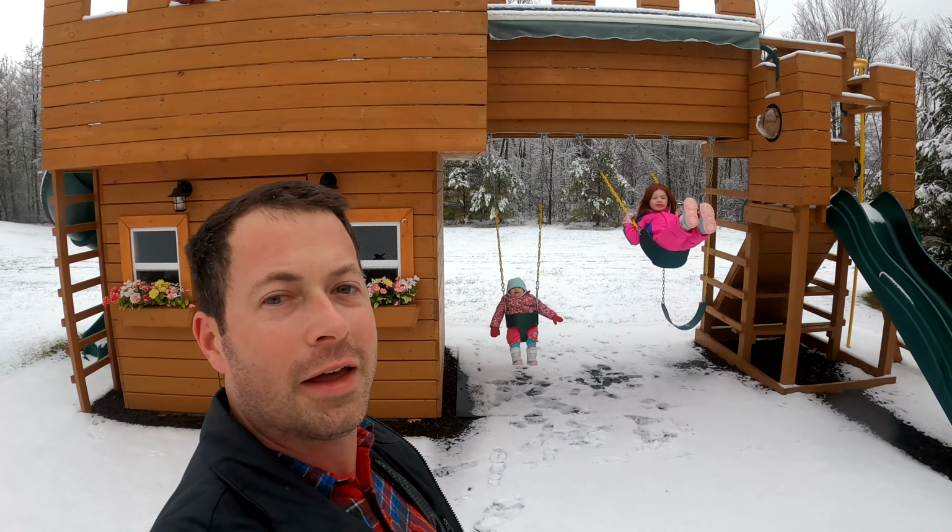All right, so now we're out here at the castle playset. Obviously, you keep them dressed up nice and warm. They can swing most of the winter. I'd say it definitely gets cold enough where they can't here in Michigan, but right now it's 33 or something, so it's actually above freezing. So you can't even say it's freezing outside, but now we obviously got some snow overnight and it's all gonna melt over the course of the day.